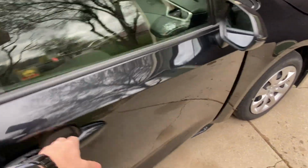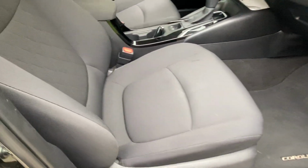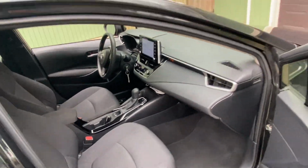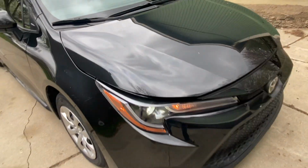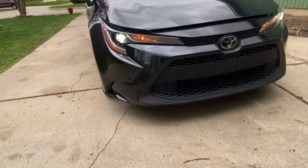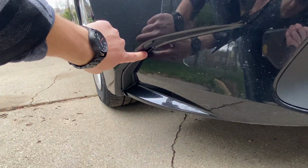Check out the passenger side. So, not a bad little car. So I see those are LEDs up front. Someone's gonna correct me, I know it. But yeah, pretty low front bumper though. That's to be expected.